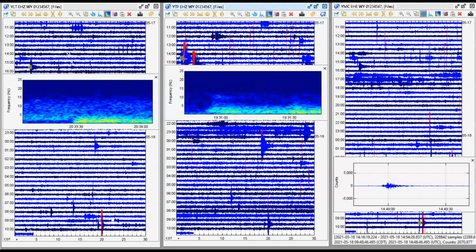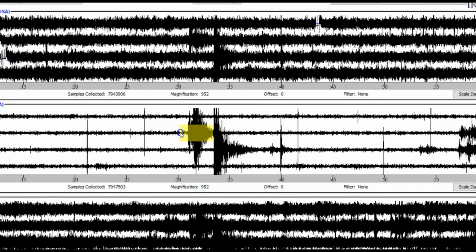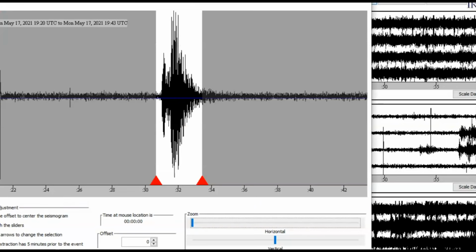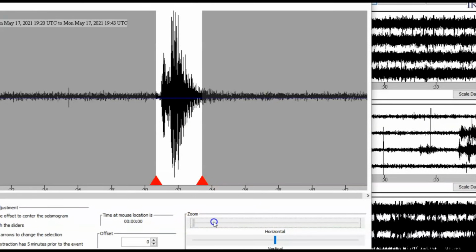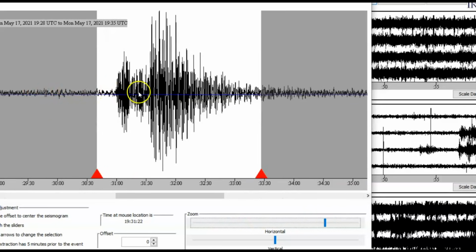Right there at 1931. This is West Thumb. This is the promontory, and this is Maple Creek. Look at all the magma, how hot it's getting over there at Maple Creek, the monitor there. So that would be this earthquake right here. Let's extract that. That's the promontory. Yeah, we got a P wave on it. Yeah, harmonic tremors.